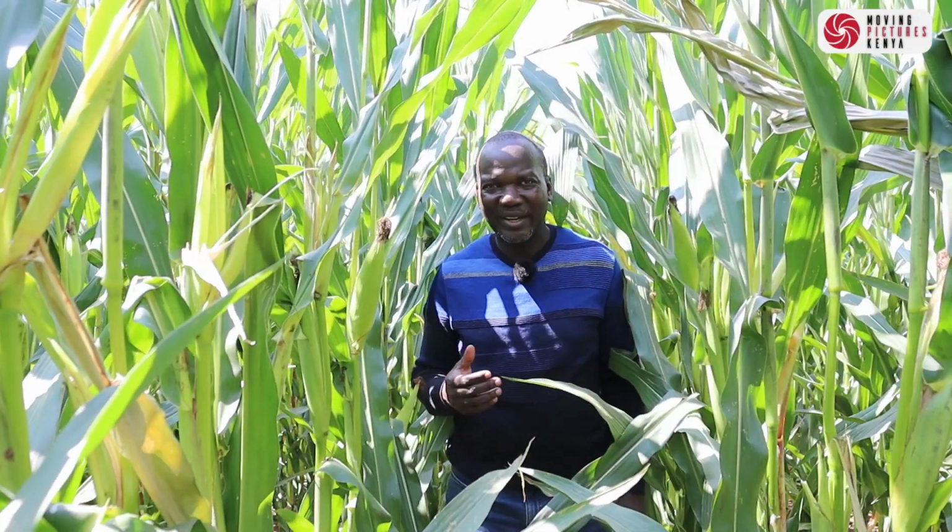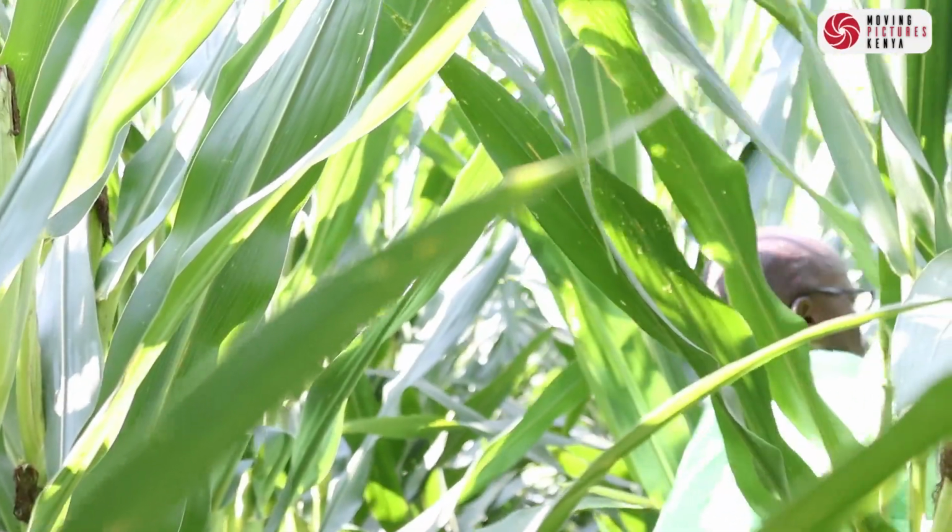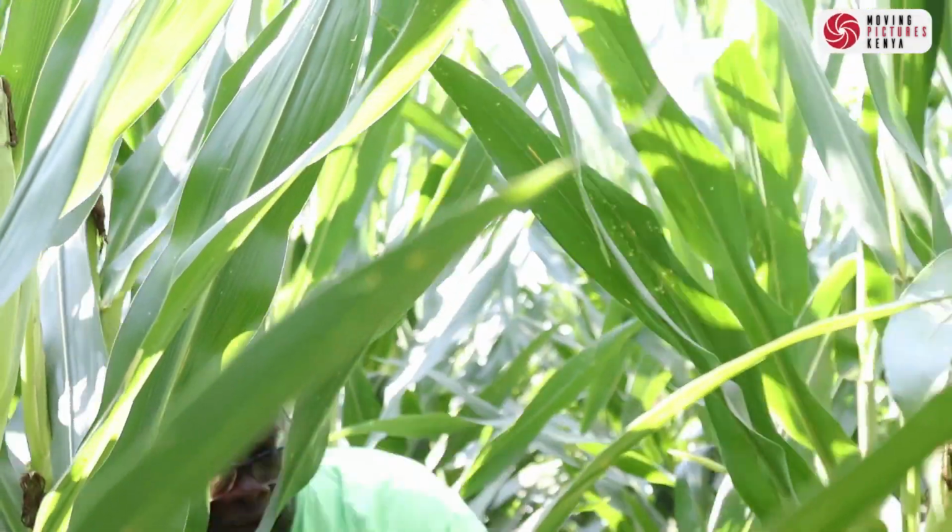How many acres of land do you farm? This year we had 3 acres, so I plant in phases so that everybody gets.